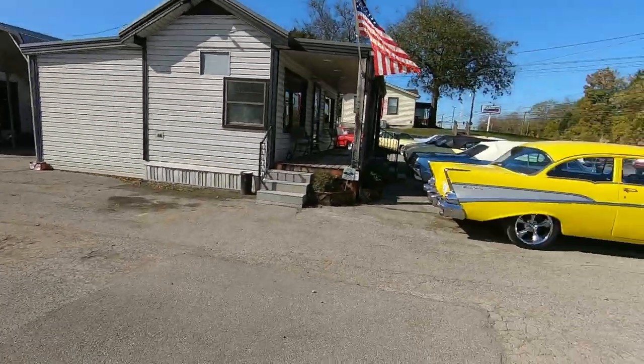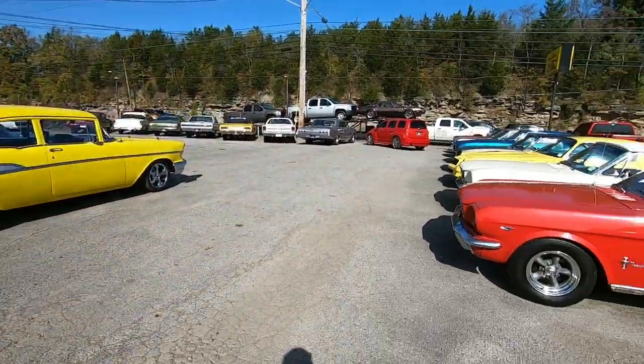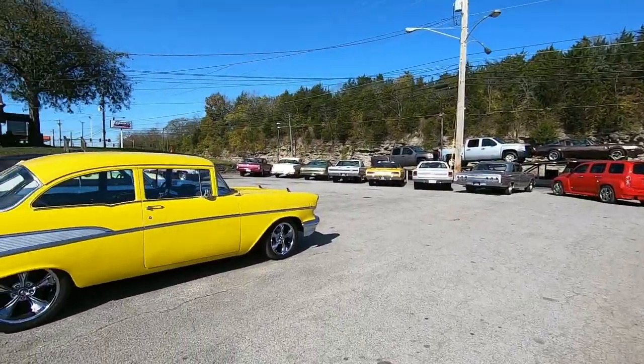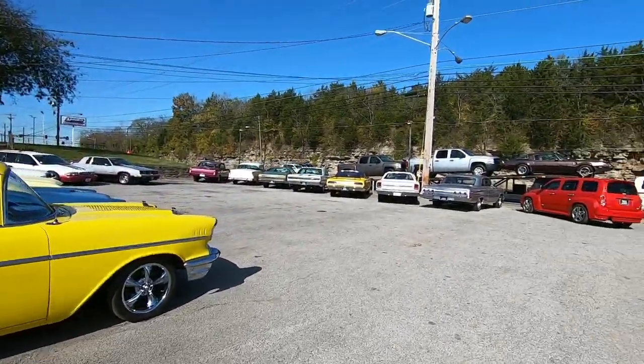It's about time for me to jump in some of these cars and take off on test drive. We've got some stuff coming in here. I need one of those trucks.